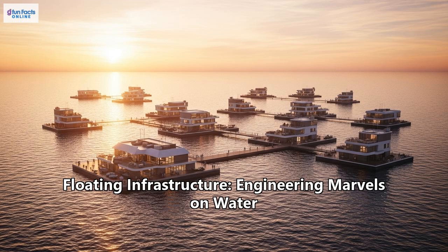A project that's making huge waves is Oceanic City, developed with the UN and the city of Busan in South Korea. The vision is a network of interconnected hexagonal platforms, creating a city with homes, workplaces, and parks, all designed with closed-loop systems for waste, water, and energy. It's a blueprint for a truly sustainable urban future. But you don't have to wait for the future to see this in action.